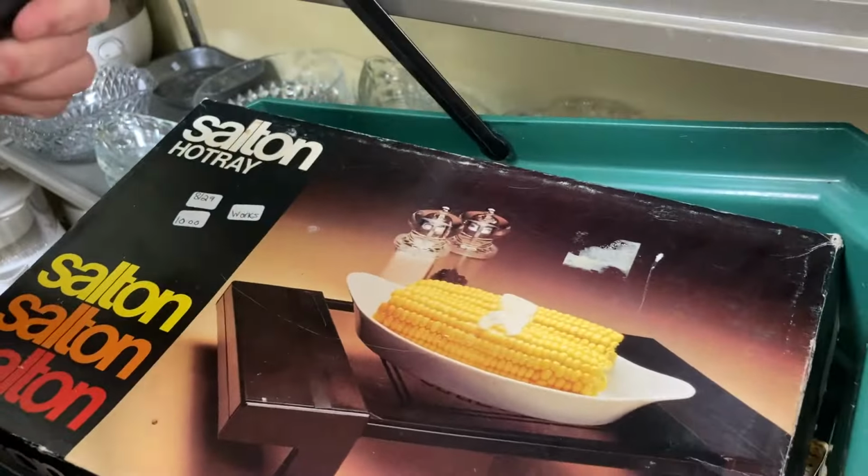I think this may have been here the last time we were here, so if that's the case, it's been here a while, but we had something very similar when I was growing up, and so whenever I see it, it kind of gives me that nostalgic feeling, but I would not want to buy and use this.